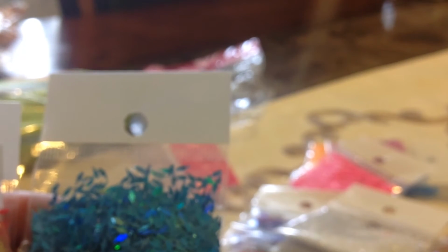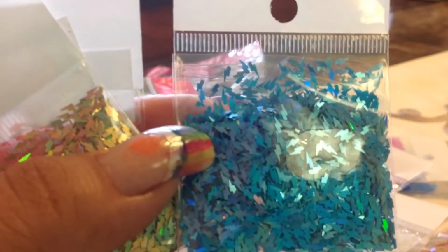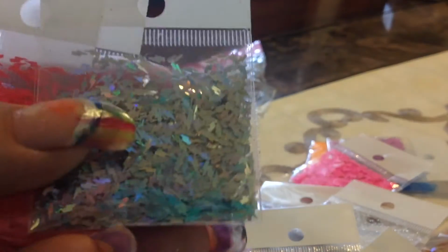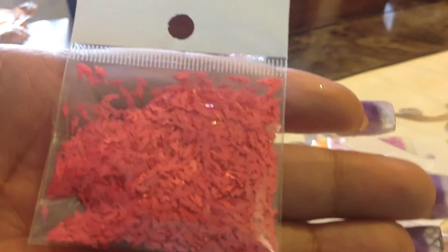Okay, this is the reason I got it, because I really wanted these. The what are they called? The lightning bolts? Yep. So I got them in blue. They're really, really tiny. Look. Blue, gold, silver, neon red, and pink. So yeah. Thank you so much, Pooh Bear, for that.